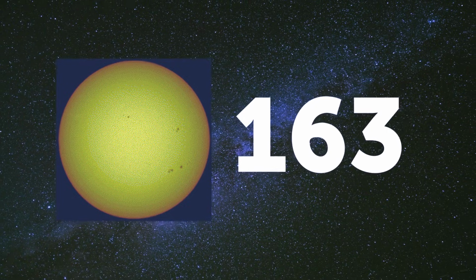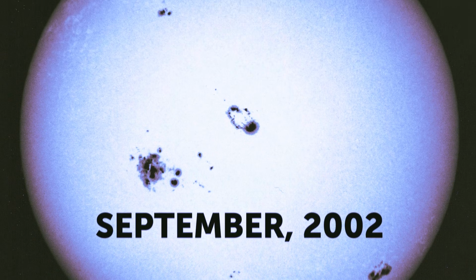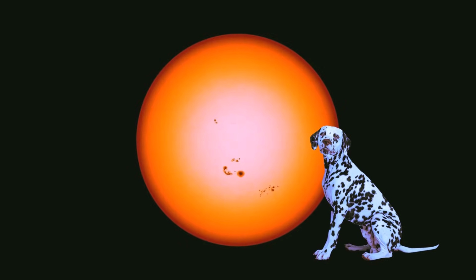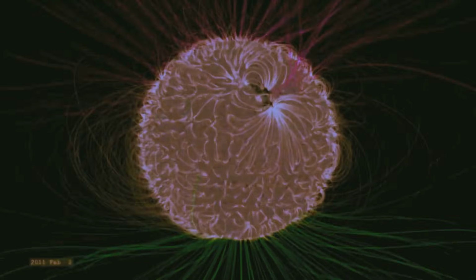The last time we had so many dark patches across the sun was in September 2002, when there were 187 of them. Uh-oh. It seems this chaotic party is getting closer to its peak. And that's something we call solar maximum. How does all this even happen?